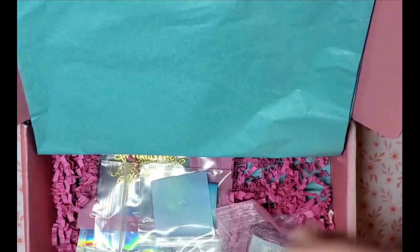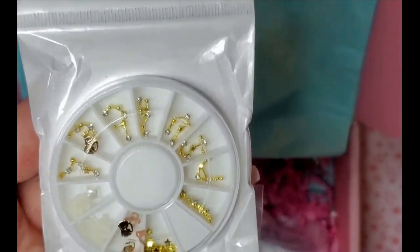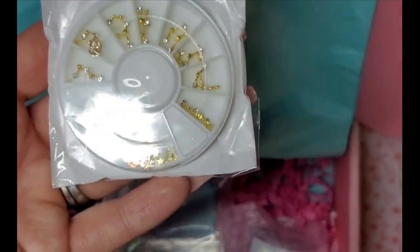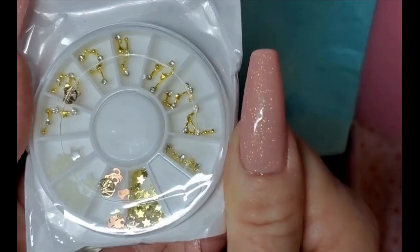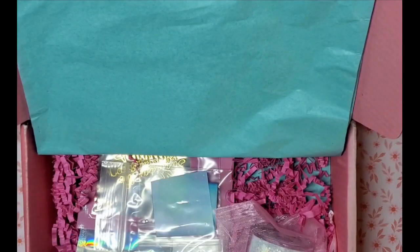All right, so the first thing we get here inside the box is this little wheel of different charms. I believe the majority of those are the zodiac signs. Little charms there, and then there's some gold stars, some clear iridescent stars, and a couple other little charms. I wasn't sure what they were.